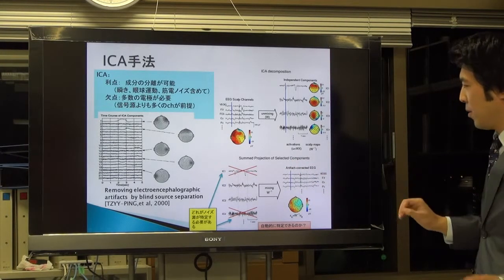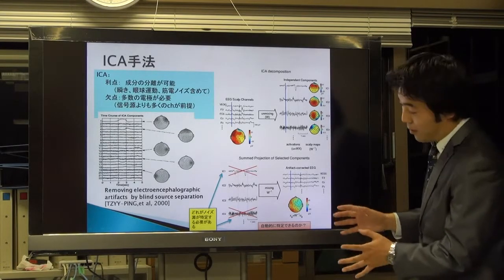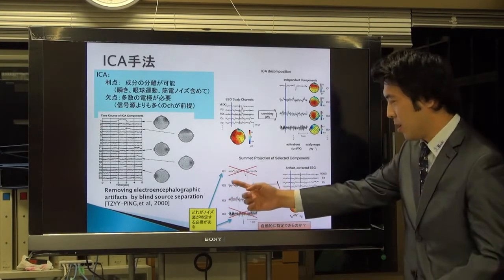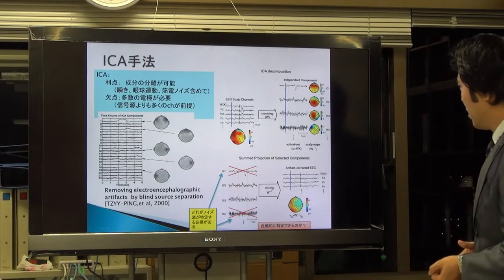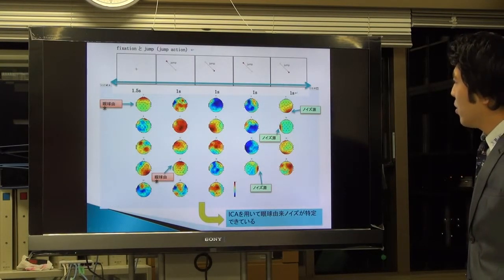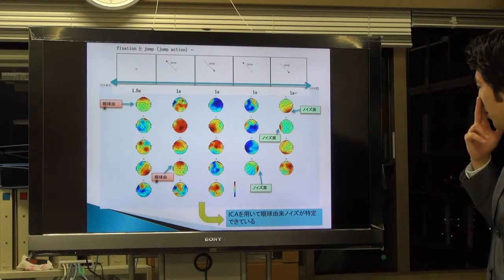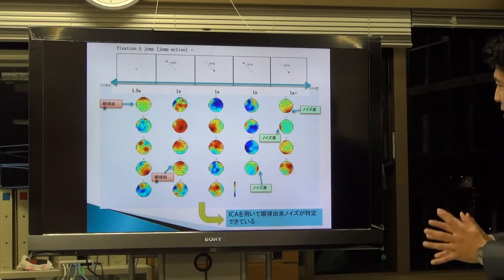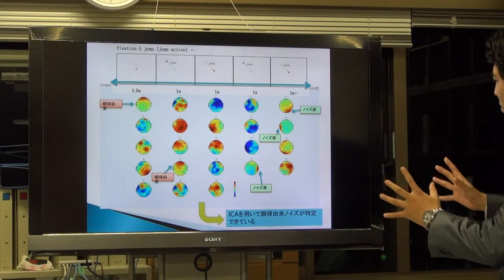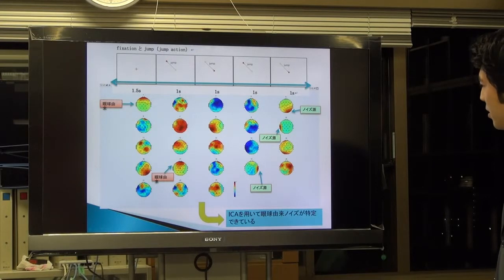But it is very difficult for a beginner to judge which is the noise signal and which is something meaningful, for example, ERP. So I tried this kind of method and compared it with the regression method, but I don't know how to use it efficiently and correctly. But anyway, such a method is very interesting because it's also a possible way to deal with this kind of problem.